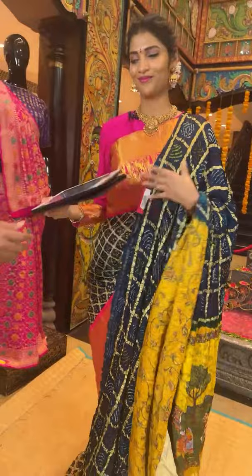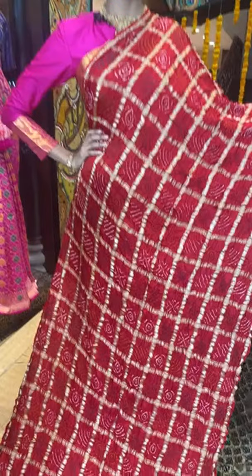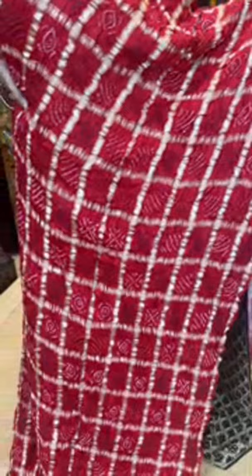Let me show you another saree. It's a beautiful red color bandhini saree. This has florals and bandhini dots and zari checks on the body. And this is also in borderless style. And now let me show you the pallu, which has kadi with women motifs and florals on it. And this saree has a contrasting blouse.